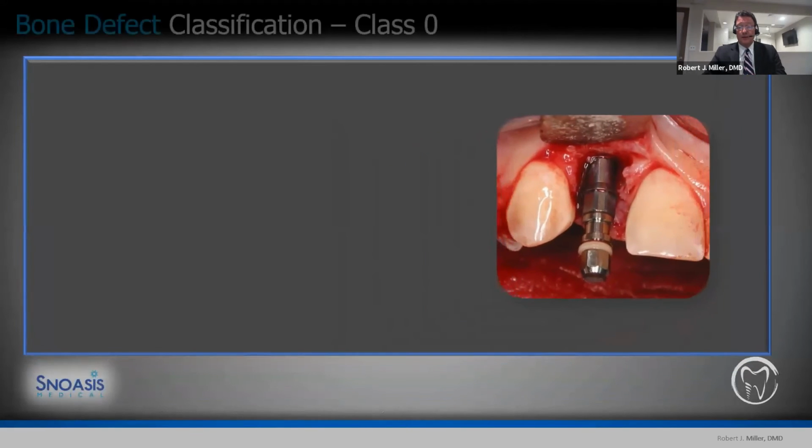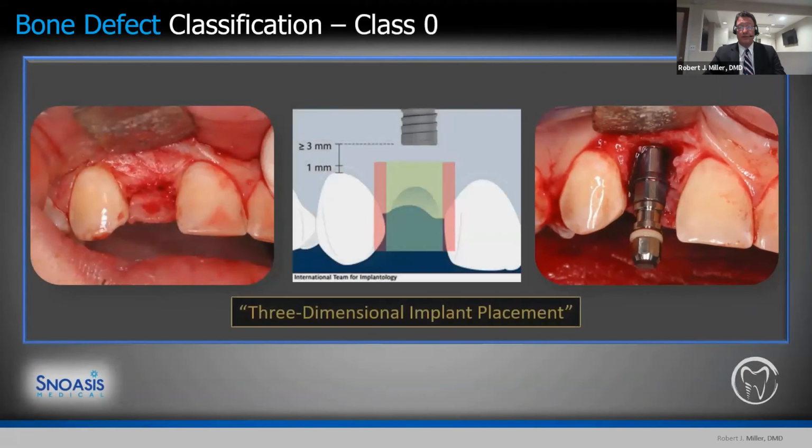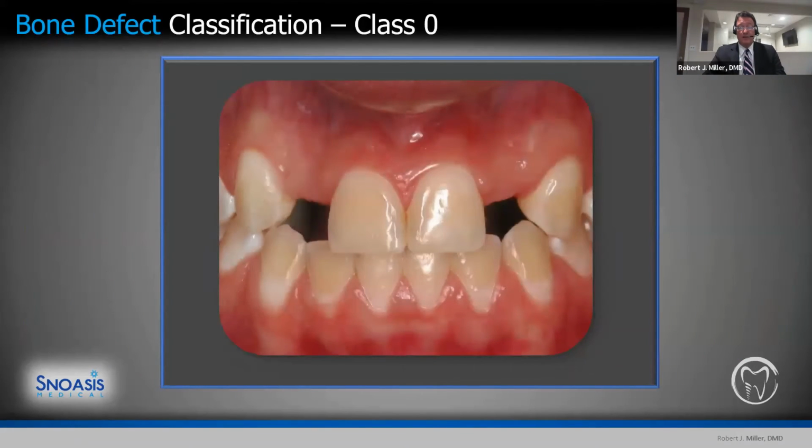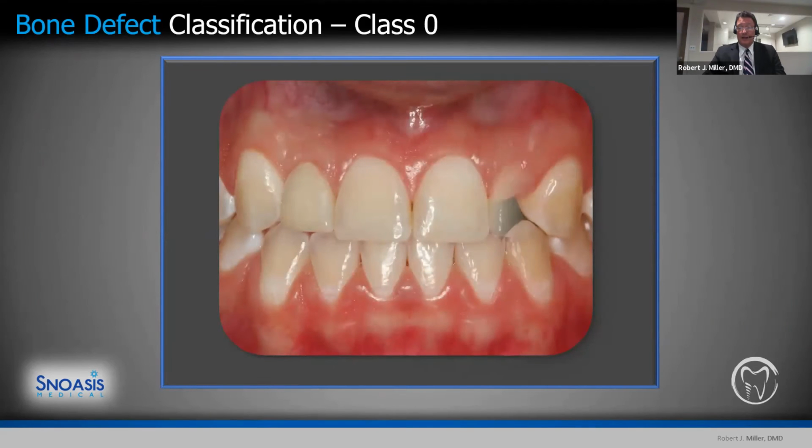I'll show you a type 0 again. This is where we had to actually remove a significant amount of bone so we can place our implants 3 millimeters apical to the adjacent CEJs. Like I said, I call this a three-dimensional implant placement, and you can expect a pretty good restorative result in these situations. Okay, that's a class zero.